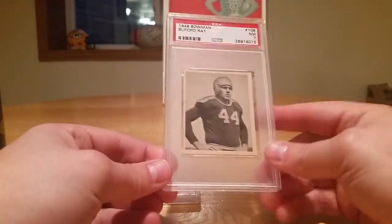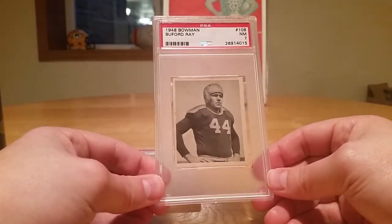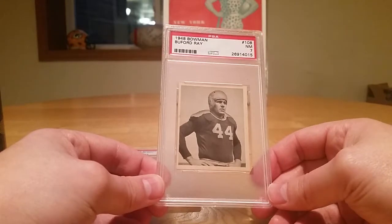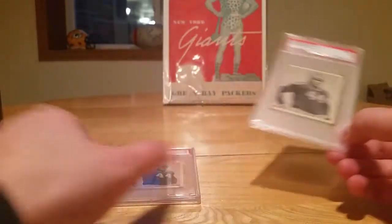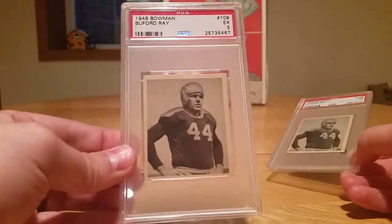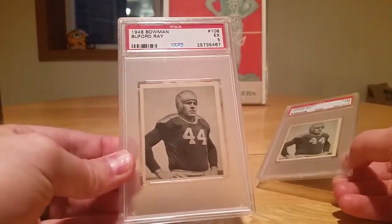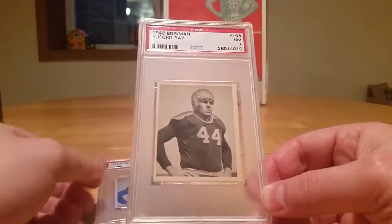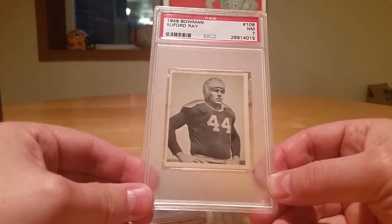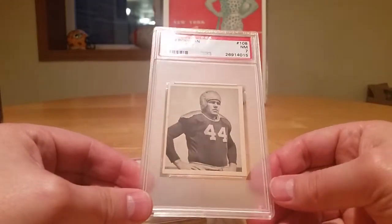Just a couple of statistics on the card. There's been 110 total graded of Buford Ray. There's only been 21 5s graded. So that'd be this one here. 21 5s. 26 6s. 11 7s. That would be this one here. This is one of the 11. 5 8s and 1 8.5, and that is it.